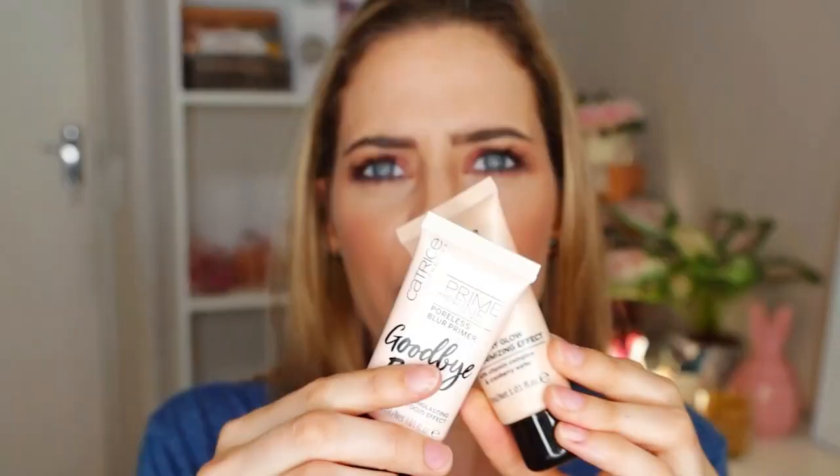It really reminds me of the Prime and Fine Poreless Blur Primer from Catrice, and also the Fresh and Fit Awake Primer. It's almost like a mixture of these two, but it's more stiff in consistency, so it's not runny or anything, and you need so little.